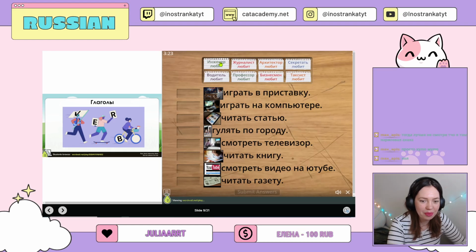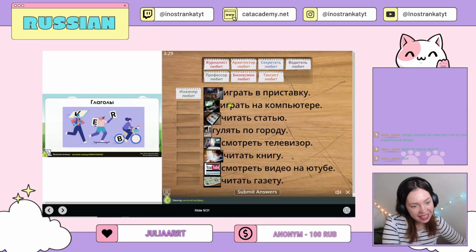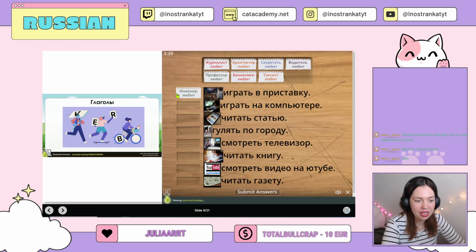Инженер любит. An engineer loves, or we can say likes, играть в приставку. And now let's translate it. Инженер любит играть в приставку. An engineer loves to play a console game.